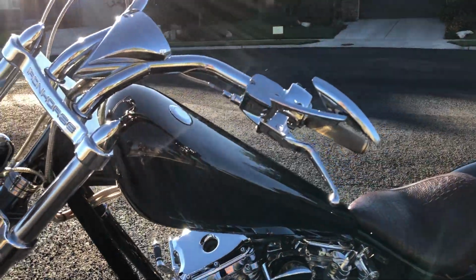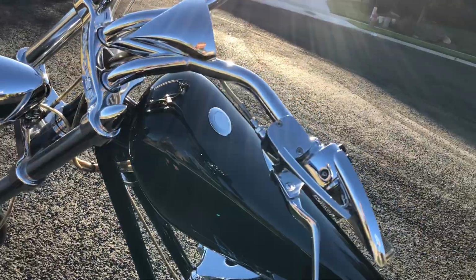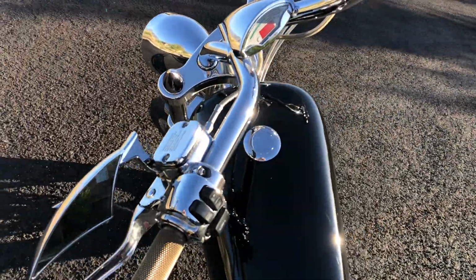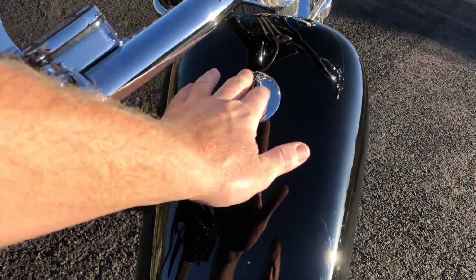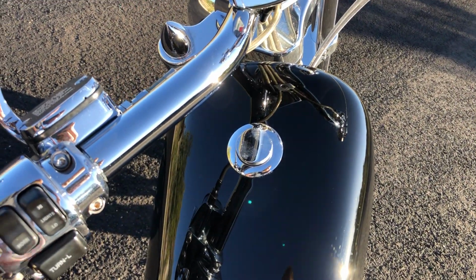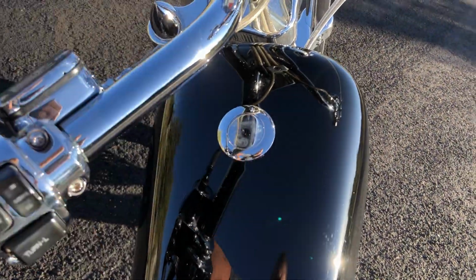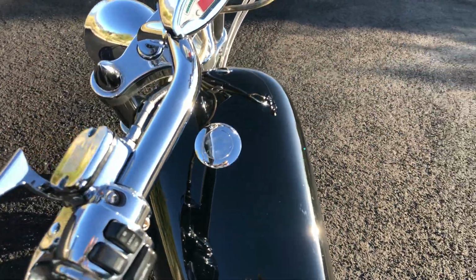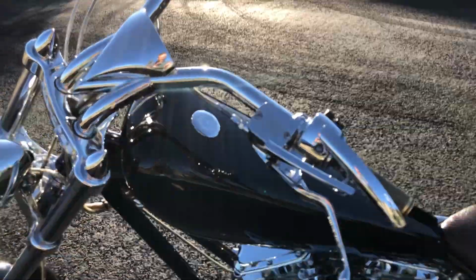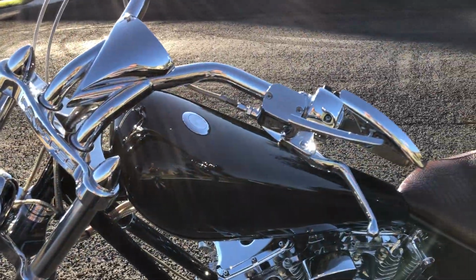It's just bound to happen, especially with a gloss black paint job. You've also got that custom gas cap lid. If you spin it, it's going to pop out, so you can take that off. If you spin it to the right, it makes it flush with the tank. Definitely a cool feature, and cleans up the lines on the motorcycle, so you don't have any protruding chrome.